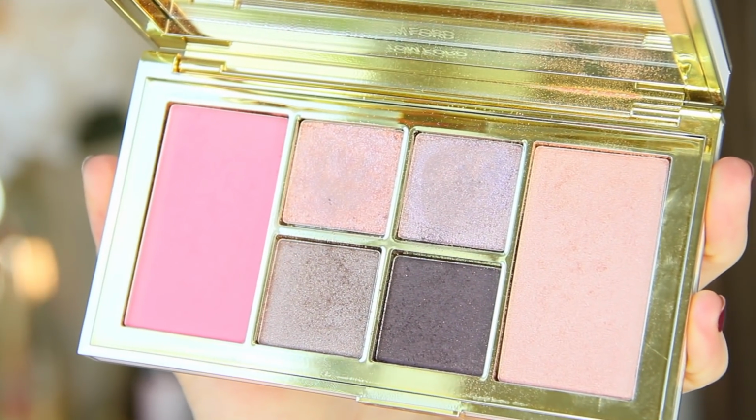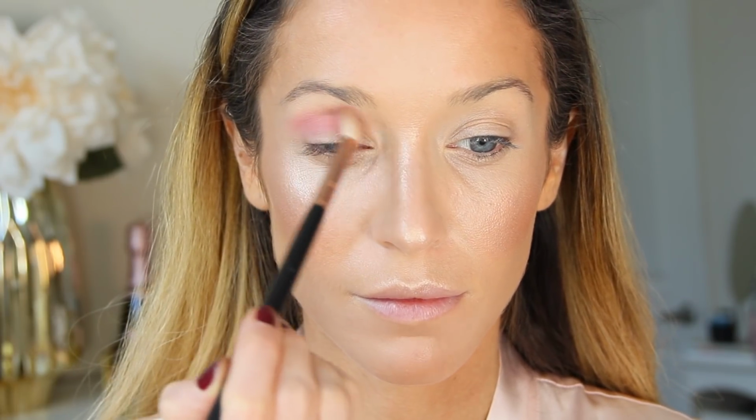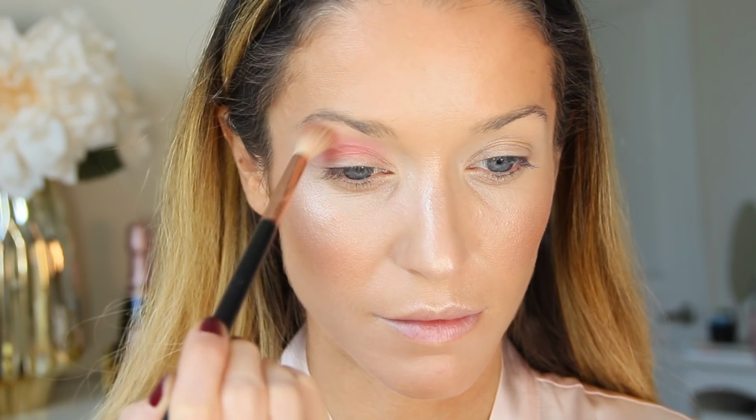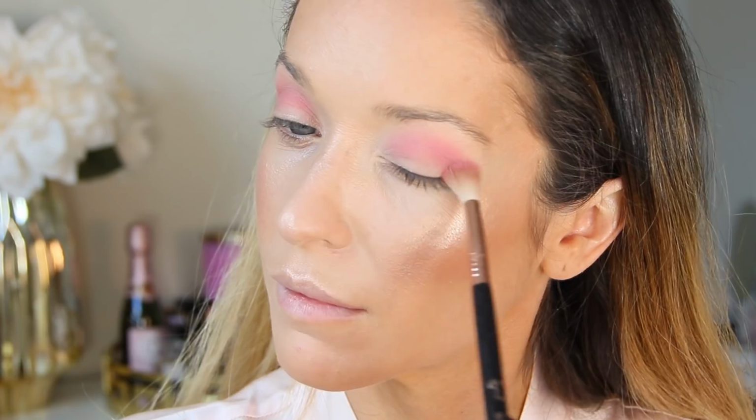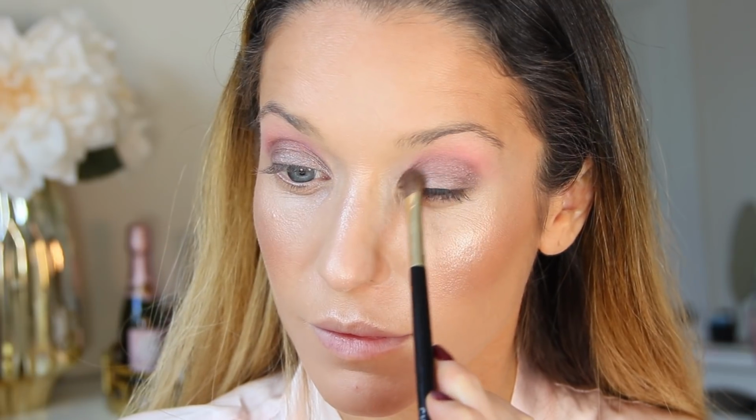I bought this particular version over a year ago, but there are always new versions coming out, exclusives and different blush and eyeshadow combinations. For the price, this is one of the best values on the list of luxury. The blush and highlighter are beautiful. The packaging is so sleek, so luxurious with the magnetic closure, the giant mirror, and the white and gold.